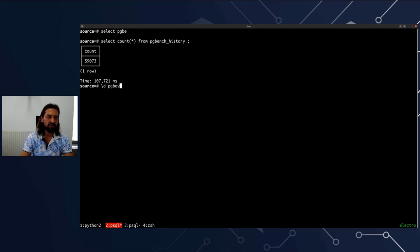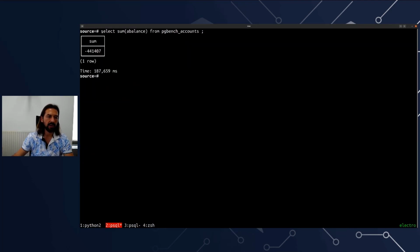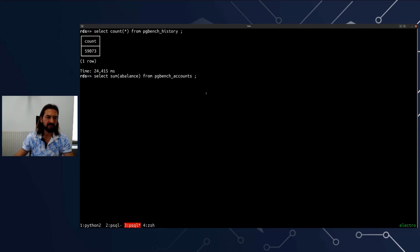Let's also look at the pgbench_accounts table. This has a field called balance, which is a numeric value. These are random values. Let's do a select sum of balance from pgbench_accounts and find out the sum of the balance. This is a number that really tells us nothing here, but it needs to be consistent on both sides. And we can see that it's actually the same number. So this is pretty much what I wanted to show today.